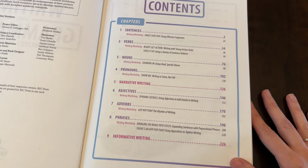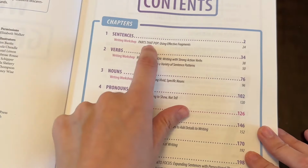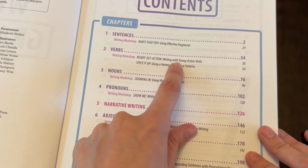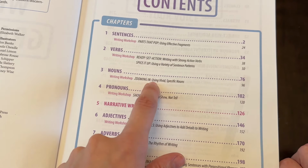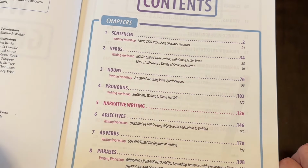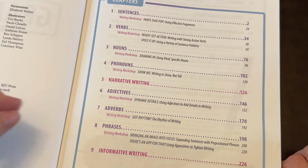However, that's not the only writing they're going to be doing. Every single chapter is going to have a writing workshop. So this one is using effective fragments. This one is writing strong action verbs, as well as using a variety of sentence patterns. This one is using vivid specific nouns. So you can kind of see, and I'll show you in a second how that's going to work. So they're still getting writing practice. It's just not an entire designated paper.